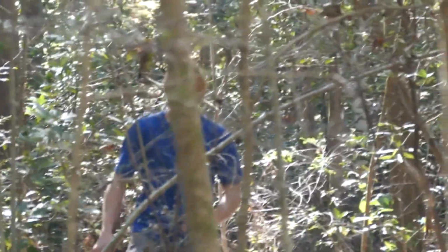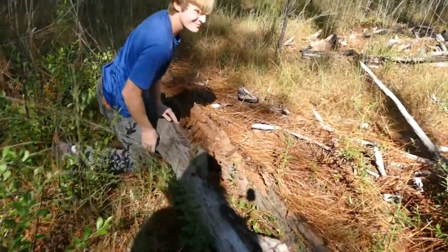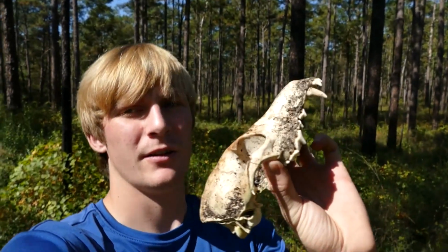After dinking around in the hardwoods for a bit, it was time to get back into the savannah as things warmed up. It can be crazy difficult to spot snakes in areas like this, so flipping logs is typically my go-to. But you can also see things in the tall grass and brush that you wouldn't typically expect. I think I just found a coyote skull.